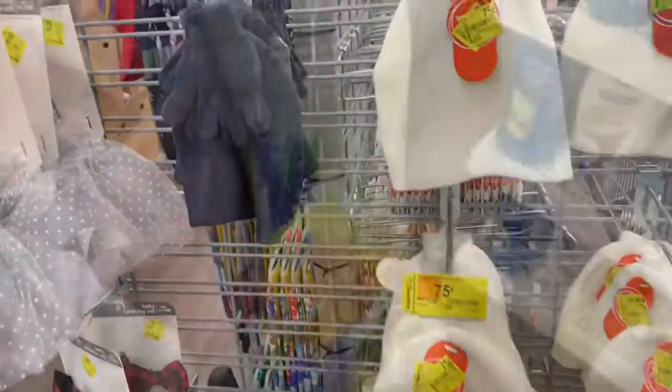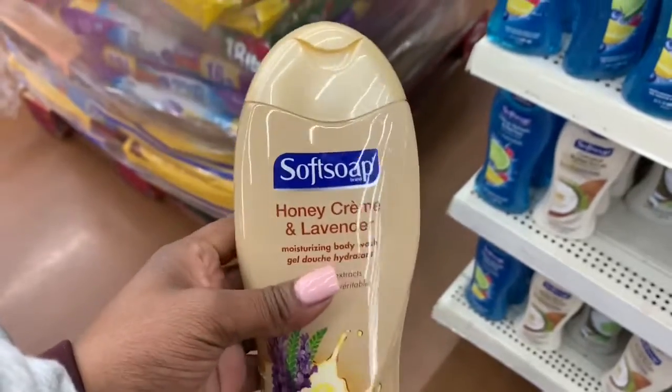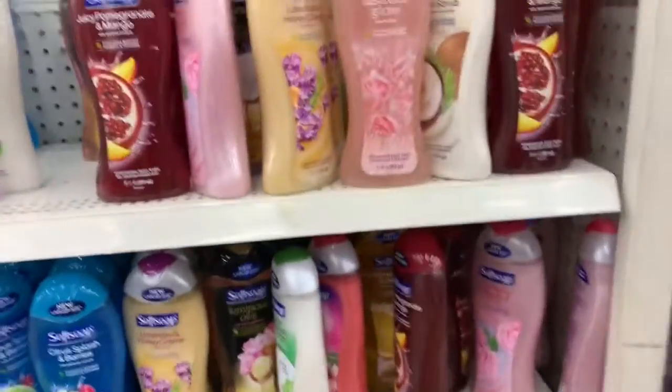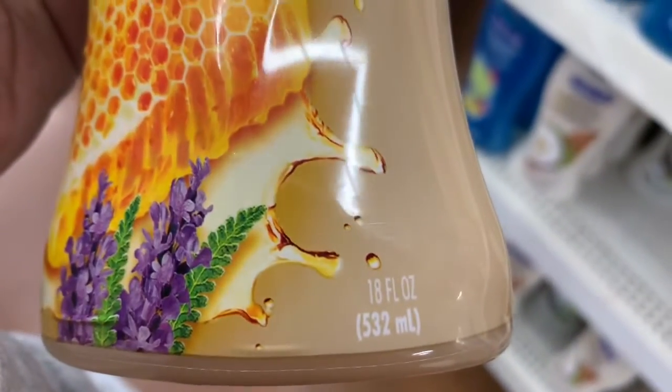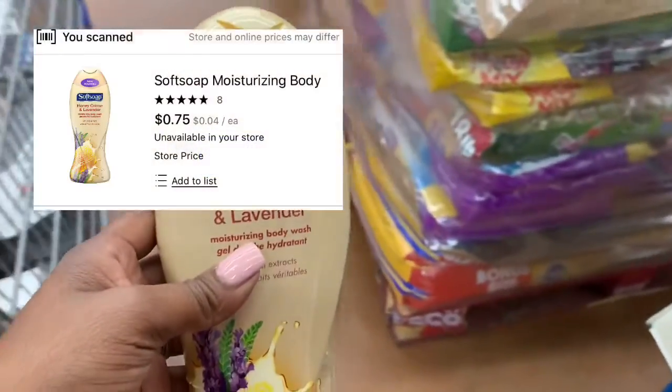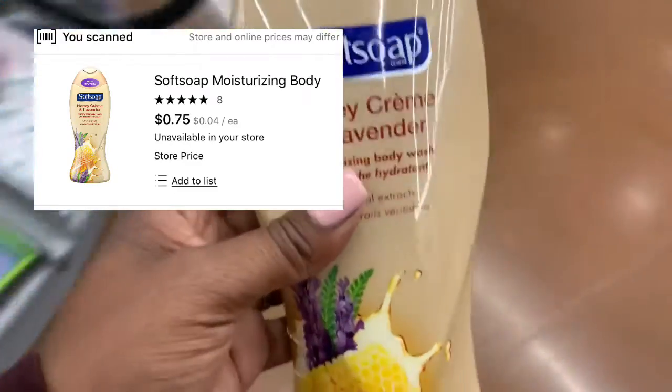you have the option. If you can find any more of the Softsoaps that are 18 ounces, check just the normal section. If you can find any that are 18 ounces, I would scan them because they are ringing up 75 cents. And there are also 75-cent coupons on softsoap.com, which will make these completely free.